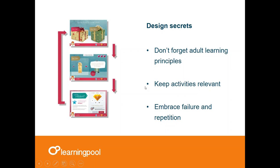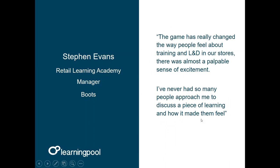So having seen how we try to drive results, you're probably wondering whether it worked. I'm happy to say that it did. We did see some great success with this course. So firstly, our client at Boots was pretty happy. You can see his quote here saying he really felt that it helped change how people felt about training in L&D, and it really created buzz with people talking about it, which is great.